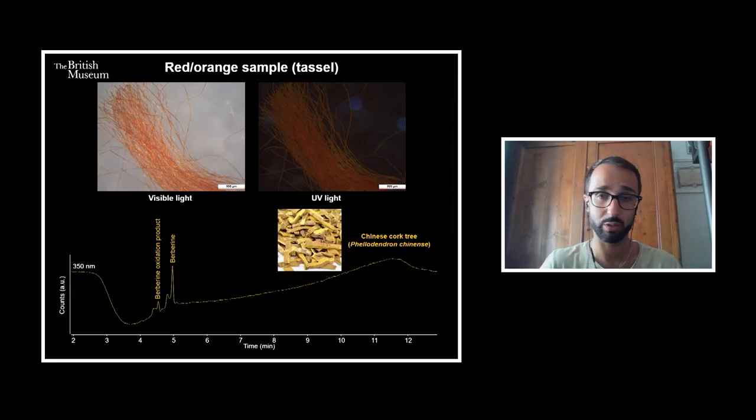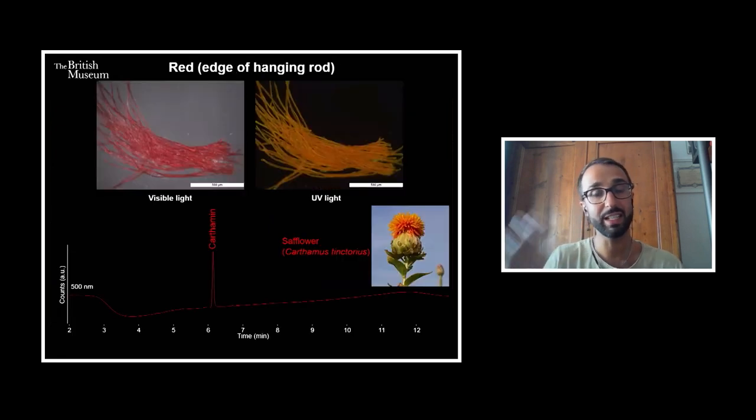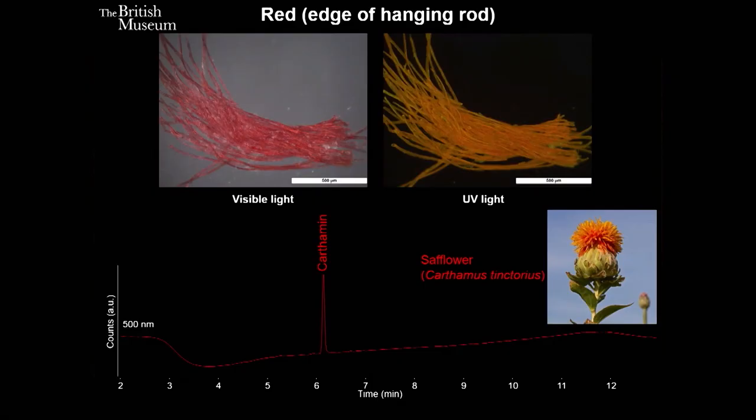It has been found on Chinese textiles from BC times, and so very traditional, and as I said, used for a long time. And then finally, from the hanging rod, we got confirmation of safflower red, which is extracted from the petals of the safflower flower. Again, a very typical dye used in Asia, but also in other parts of the world.